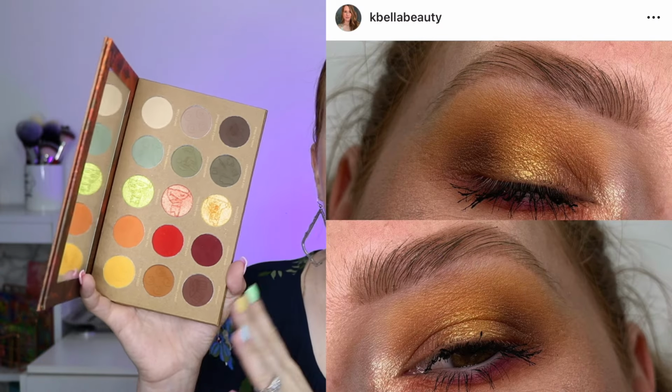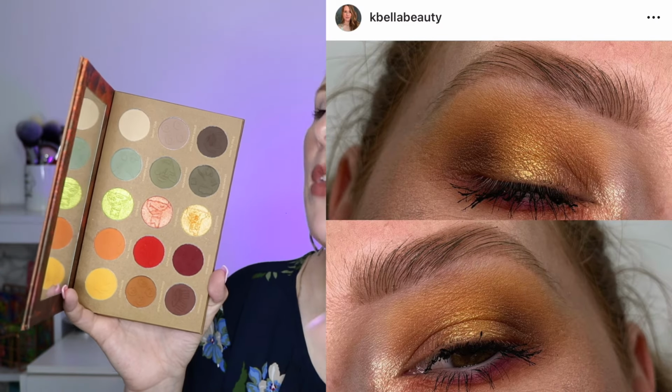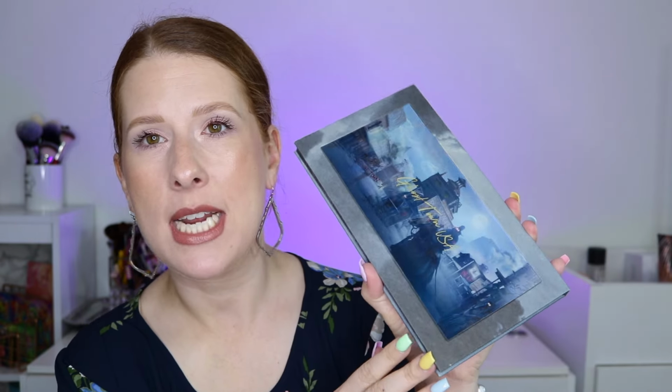But I really enjoyed the looks that I created with this palette. Feels very fall to me. Feels very rich, warm tones, very bright. So I don't necessarily think like, oh my gosh, basic neutral palette. This really is like neutral with a twist, like neutral with a pop. It is absolutely stunning. But I couldn't pick between that one and the Ghost Town USA palette. This was the Halloween palette.